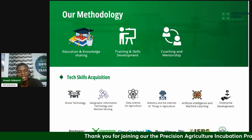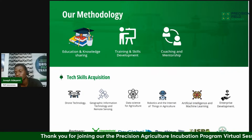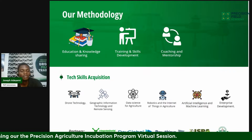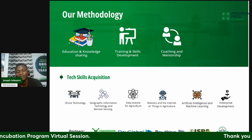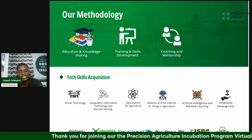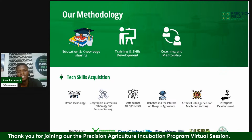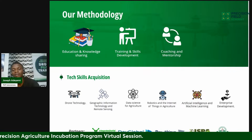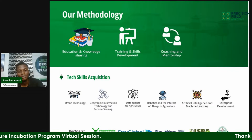We have data science in agriculture. This revolves around collection of data in different phases. We may want plant health, plant cultivation, yield estimation, plant count, crop nutrient deficiency, and various kinds of data like that. This is in association with data science in agriculture.